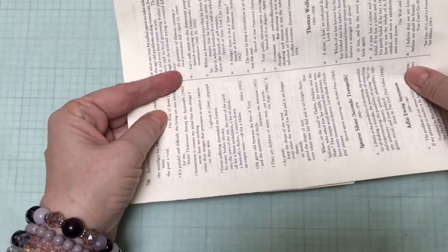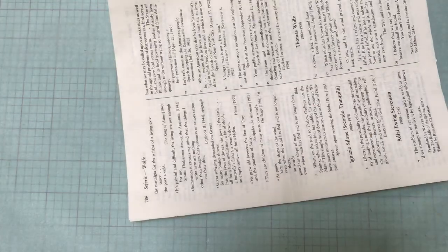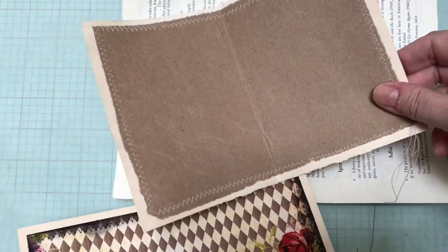And so this forms the outside for this project that I'm doing. So the little tab sections are going to be on the outside there, and then the inside leaves me some more decorating room where I can put decorative paper and maybe some pockets, plain paper.